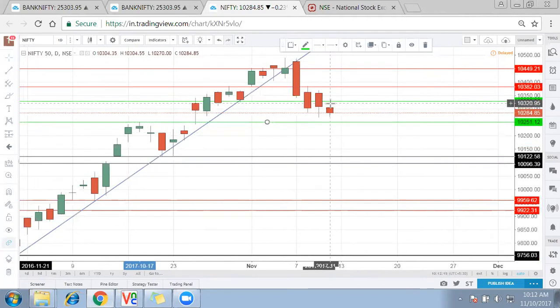Once the reversal comes in, again we need to go out and see whether 10,380 acts like a resistance once again, or it gives it a pass and it goes further higher. Okay, so let us go and understand. Last 3 days, agreed, there has been a good weakness in Nifty.